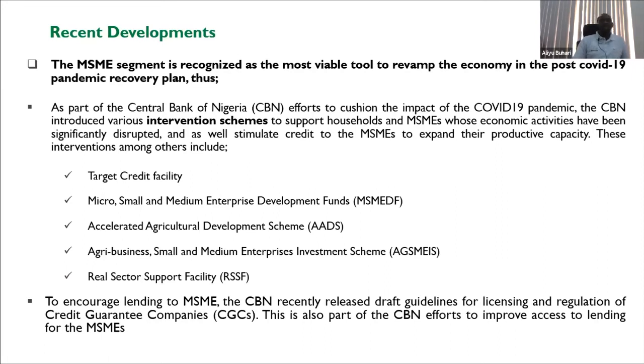Then we have the MSME DF. This has to go through a commercial bank, and you can access up to 50 million. Of course, you have to meet all the conditions and requirements of accessing financing in that commercial bank. Majorly, the issue of collateral and other related things will come up. The key thing here is that you are getting it at a competitive rate of 5% due to the intervention by the central bank. But by March 2022, it will go back to 9%, which is the actual rate.